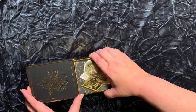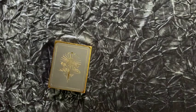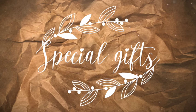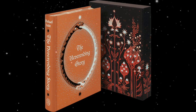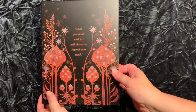This annual series I do focuses mostly on affordable books, but I do like to highlight something special at the end if you've got a little bit more money or somebody special that you want to buy a present for. This year I want to showcase The Never-Ending Story by Michael Ende, illustrated by Marie Alice Harrell and put out by the Folio Society to celebrate their 75th anniversary. It's a simply stunning edition.